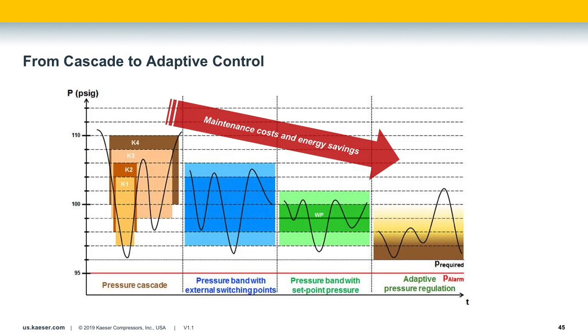Here we're using this slide just to show the history of development from pressure-based master controllers. From the initial cascade on the left via a pressure band, or really an internal cascade, to a set point based controller with inner and outer bands, and then finally to the adaptive pressure regulation, which you see on the right, and then we'll get into on the next slide.